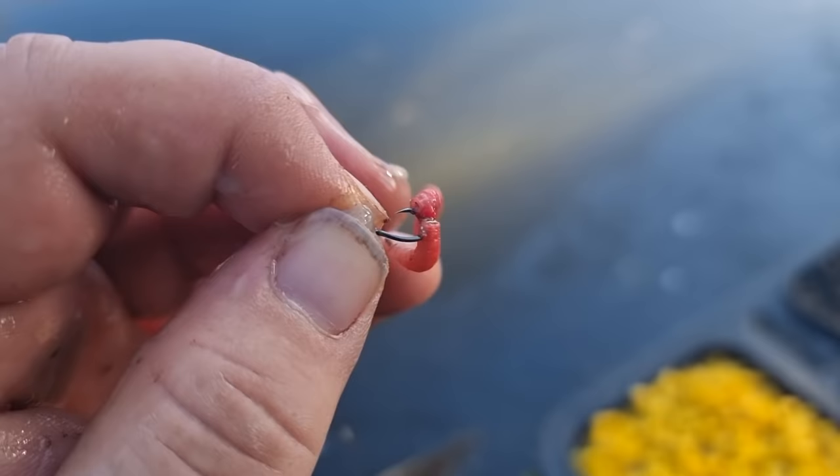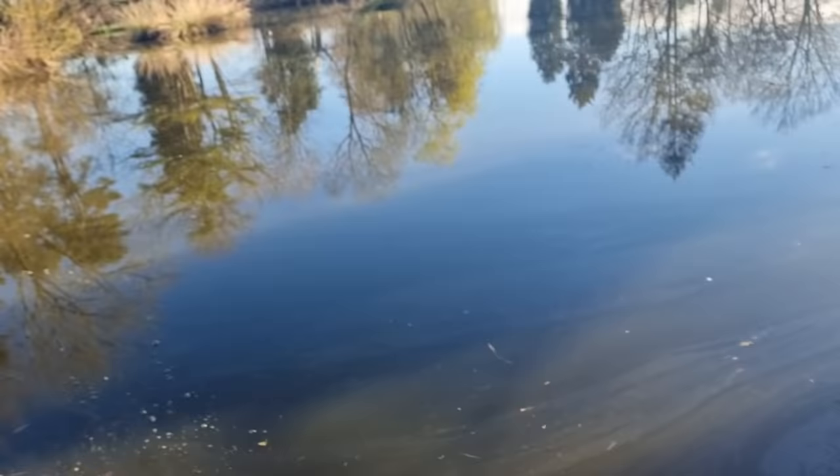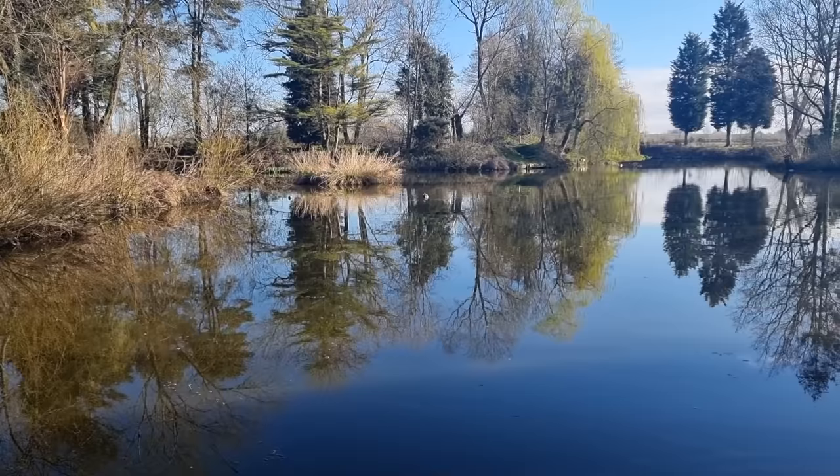We're going to go straight back over the top with a double red maggot again and just feed over the top. When you get a bite that quick, it doesn't always feel like you've attracted them in. It's like it's been in the area type thing. So take it easy with the feeding still. But yeah, nice to get a bite so quickly.